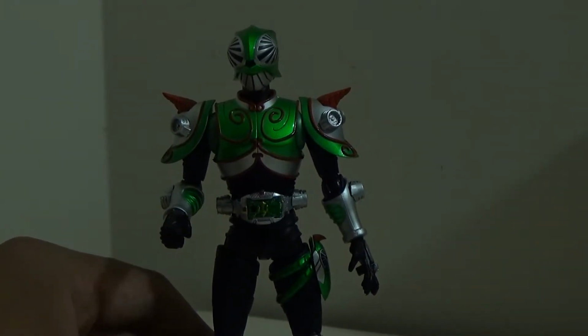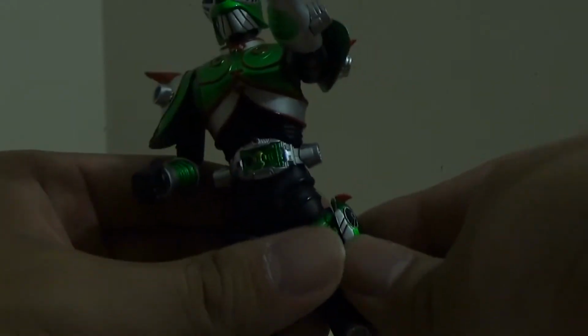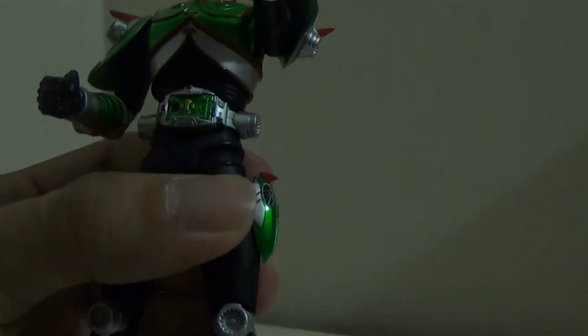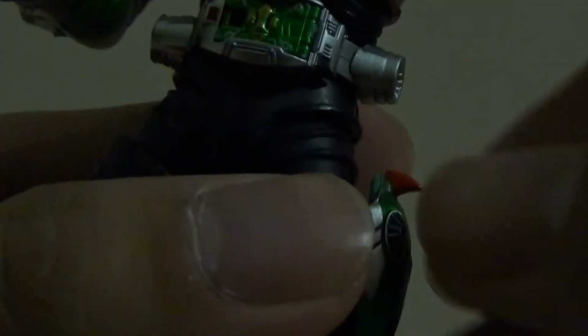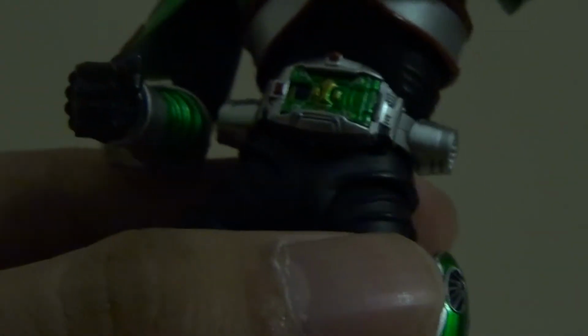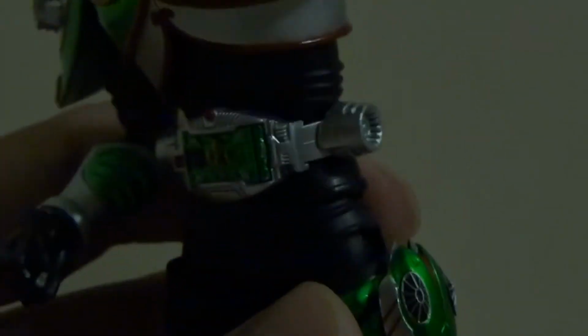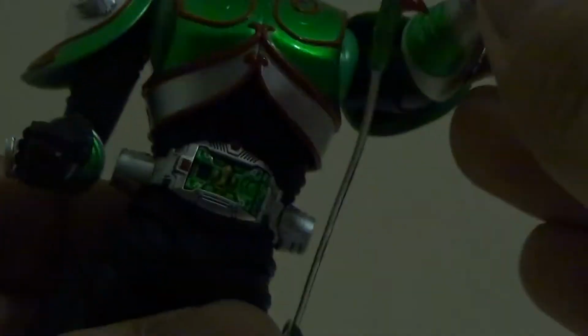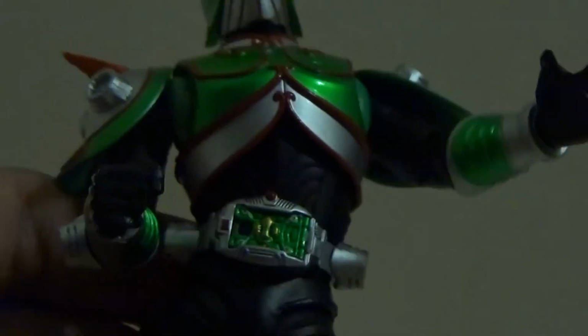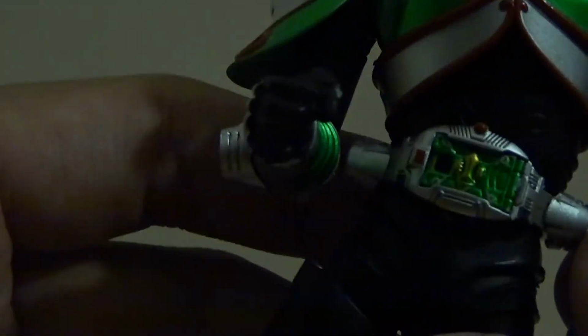To show off some of his options and what he could do, first of all, in here, his Biogreza, you just go in there and pull out that part, and then you can insert this little string here, which is a bendy wire, so that you could just attach it in there. And it has the card that just slides in to emulate when he activates a card, and it slides into the Biogreza, which is very nice.